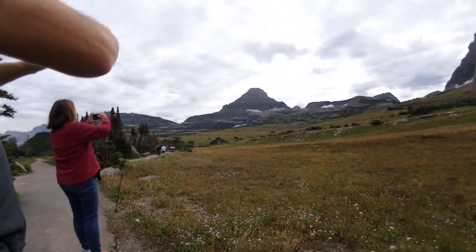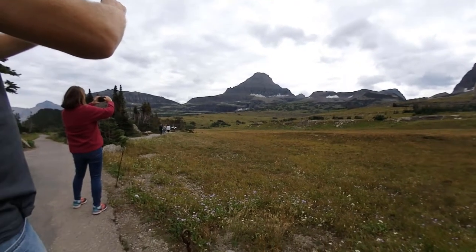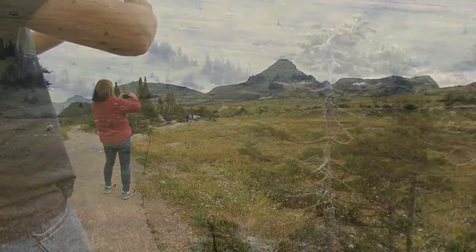Got some goats? Yeah, right there on the ridge. Okay. Get him.